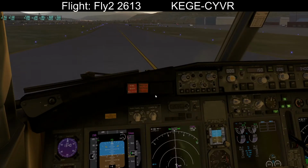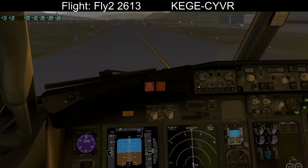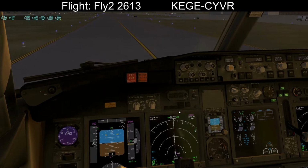Do a quick recall check. All good. And make sure all the trim air and all the window heats and stuff, the stuff we forgot last time, is all set. Which it is. And we'll get ourselves back to Vancouver.